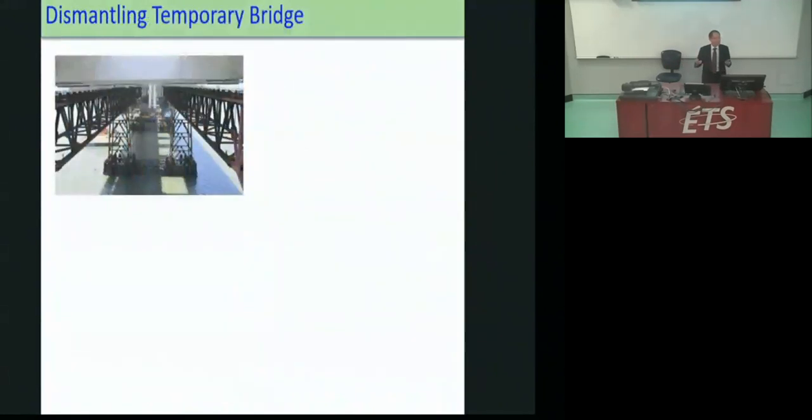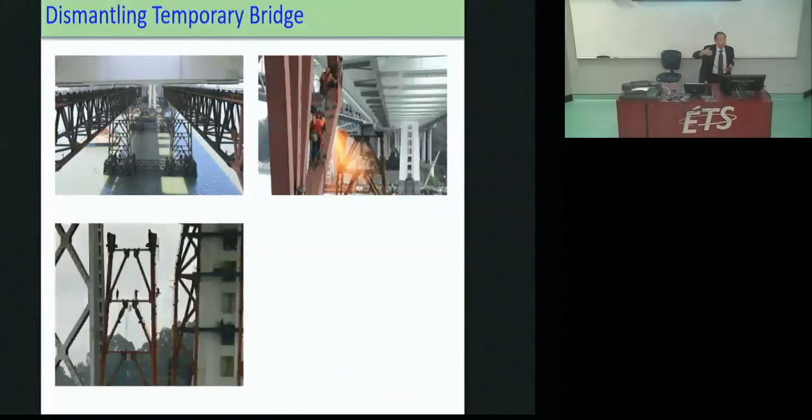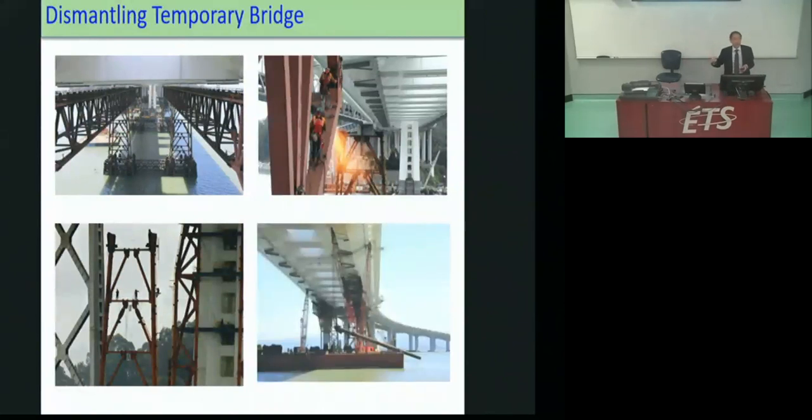Now, the fun part is, once it was in place, they started dismantling the temporary bridge. We're looking underneath towards Yerba Buena Island at the far end of it. You can see the temporary bridge is all there. And then they started taking down the trusses. They removed the towers, and they even removed the piles. They had to remove everything. They're allowed to leave it if it's more than 1 meter below grade, below the mud line. So everything from 1 meter below and up had to be removed.